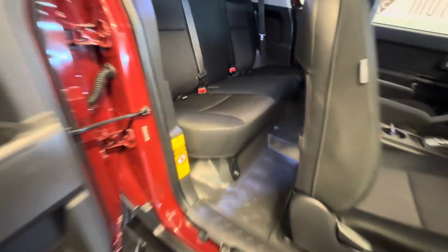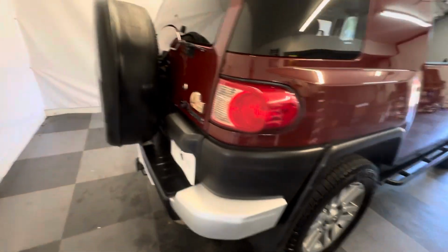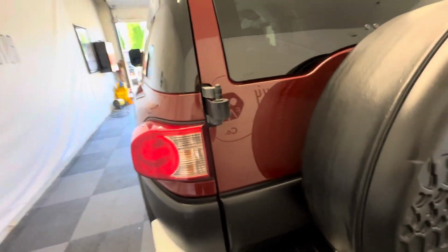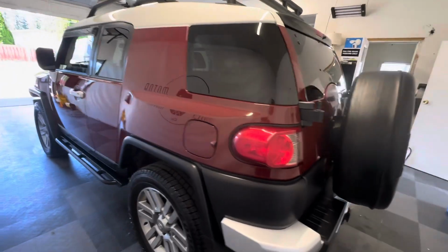You have CB radio stuff there if you want a CB. I'll show you the radio port and stuff on the back for that. It's gone through its 100,000 mile tune-up, all the differential serviced and up to date. Of course, it has a factory tow package. I believe it's 5,500 pounds tow rating on this. They've got that hinge swapped out so that you can have an antenna on that.